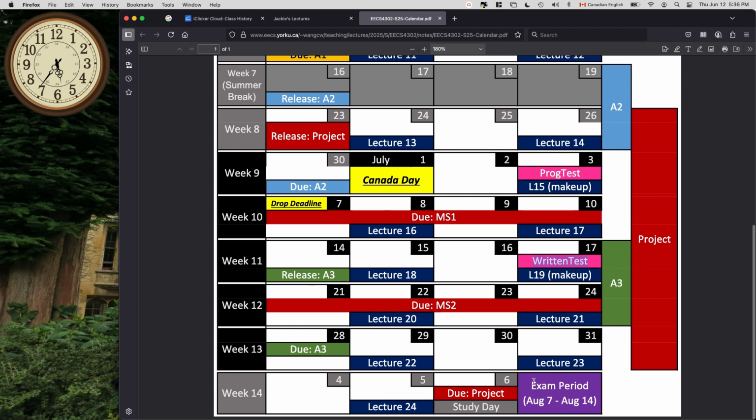And as for the exam, I should be able to know about the dates. I think you guys will find out the same day as me. It's going to be somewhere between August 7 and August 14. I don't know which day yet. So please don't make any travel plans. Make sure you're available for that exam period. It's going to be a 3-hour exam, in person, paper and pen. And I'll give you more information a little bit later. All right. Any question about the course?